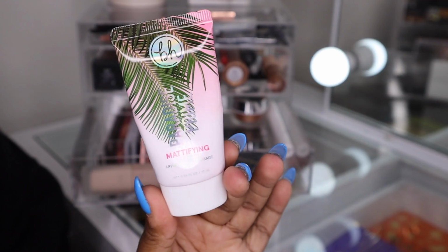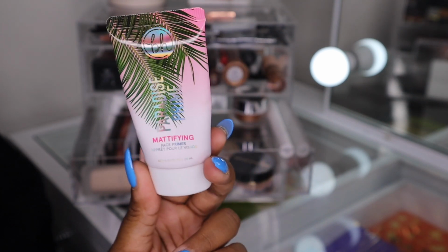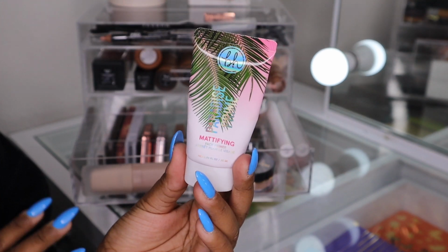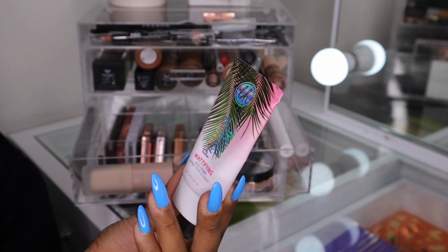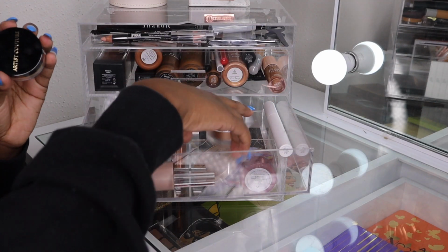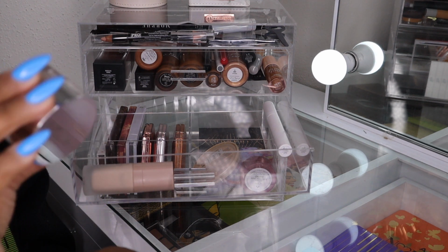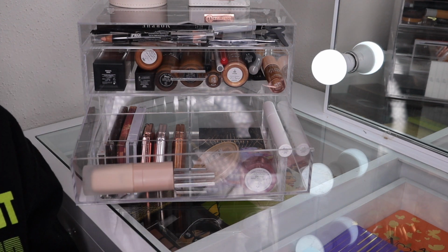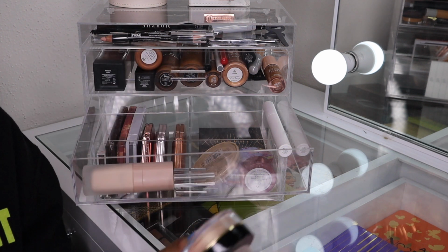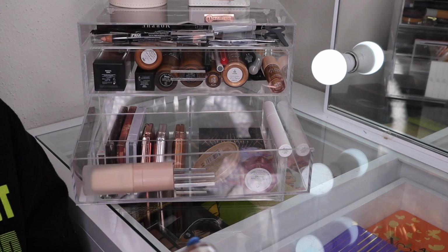This primer right here, this is from BH Cosmetics, and it's almost done, so I do want to keep this primer in here just to finish this up, kind of like a project pan, I guess, type of thing, but I do want to empty this out. Then I have these 2 loose highlighters, one from Artist Couture and the other one from Jaclyn Cosmetics. Oh my gosh, I could not think of the name. I think I'm gonna put these to the side because I don't really own many loose highlighters, and because of that I do want to just use the ones that I have.